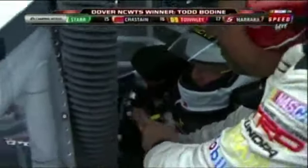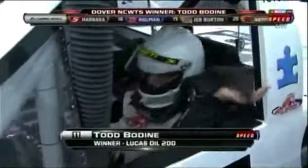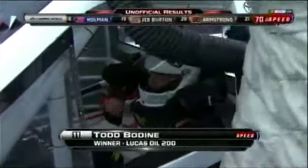A 5th, a 3rd, and now a 1st. That makes him Hot Toddy. Yes, it does. He likes odd numbers. And another win after going winless last year in the Camping World Truck Series. Win number 22 for Todd Bodine.